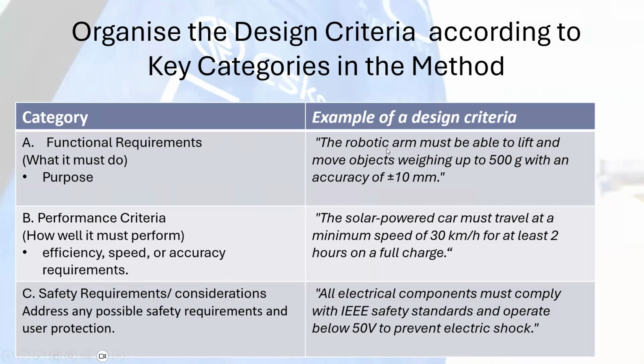And there's also examples for each category to give an idea of what you could write. Performance criteria. Here we're looking at speed, accuracy, efficiency. You can even write that. Functional requirements: write down what your prototype must be able to do in terms of functioning. Performance: you can write performance next to it, discuss the speed.